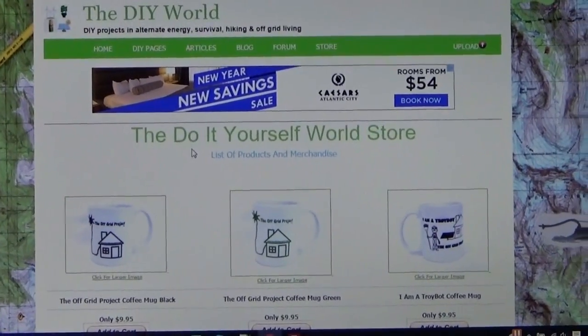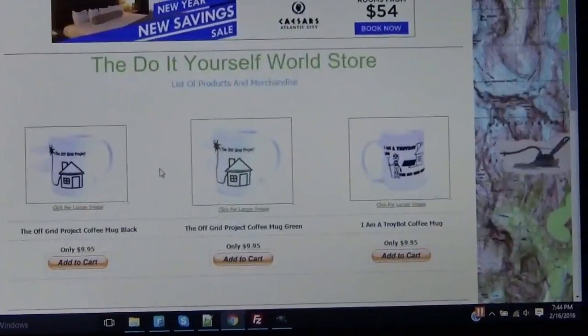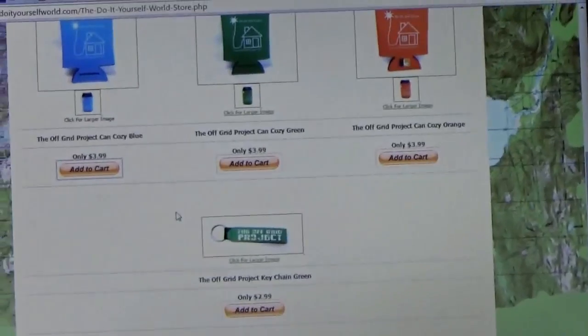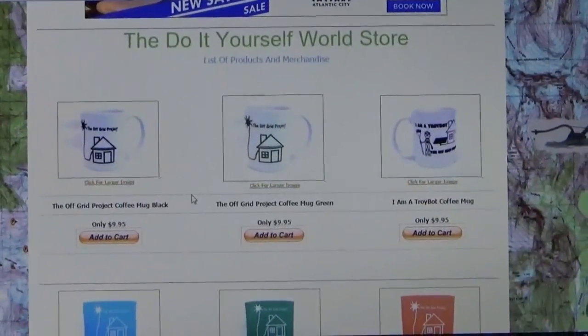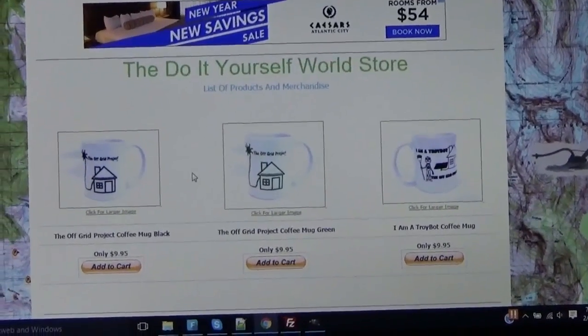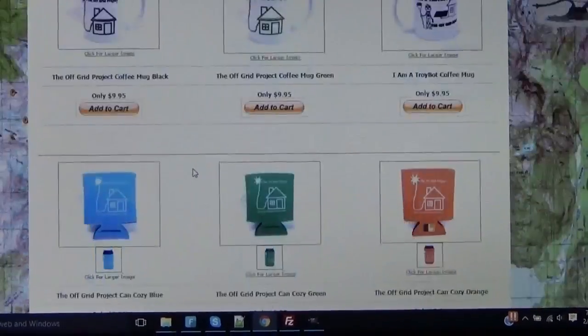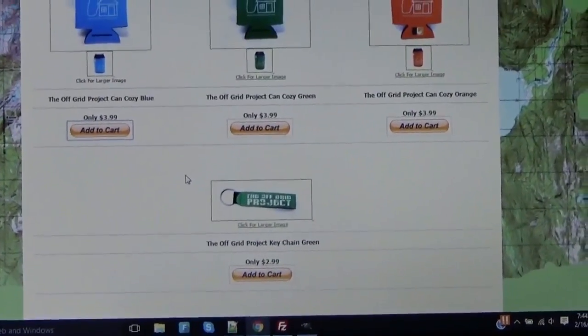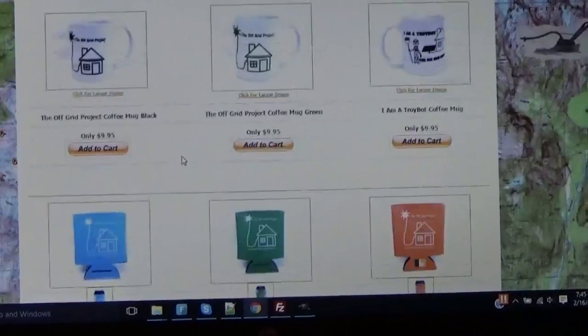Today has been a computer day. I am sitting inside my new office and working on my web store, adding new products, and working on programming overall throughout my entire website. Cleaning things up, going through the code.